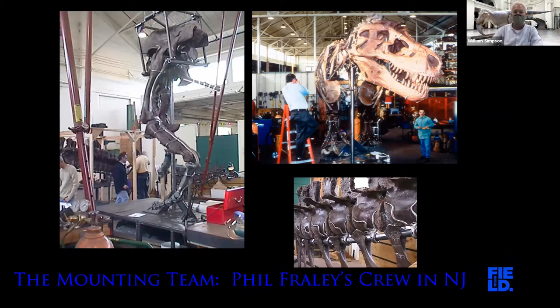And here you can see some shots. The armature is just beautiful, particularly before it was painted black. I loved seeing it. In fact, sometimes I wish I could push a button and have Sue disappear for a moment, just so you can see the artistry of this mount. It almost looks like liquid mercury just poured down the outside of the bones.